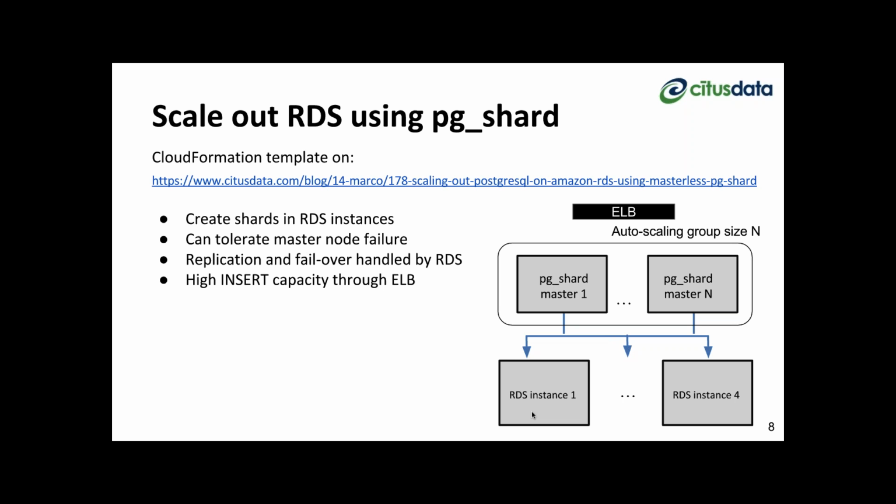So we could also use Amazon RDS, the managed database service, as worker nodes. That has nice advantages: if you want to make backups or do maintenance on your servers, like increasing the storage size, RDS makes that a lot simpler than doing it yourself. We also have a CloudFormation template to set this architecture up, and it's in a blog post. I recommend going to our blog or searching for something like scaling out RDS PG shard, and you'll find it.